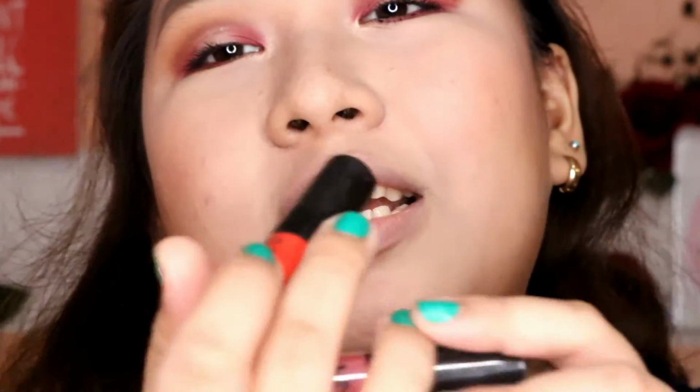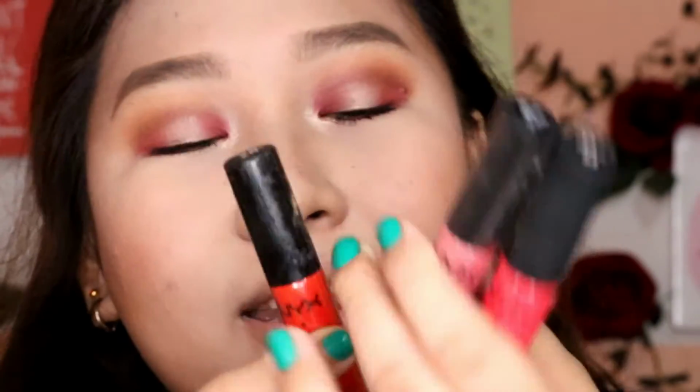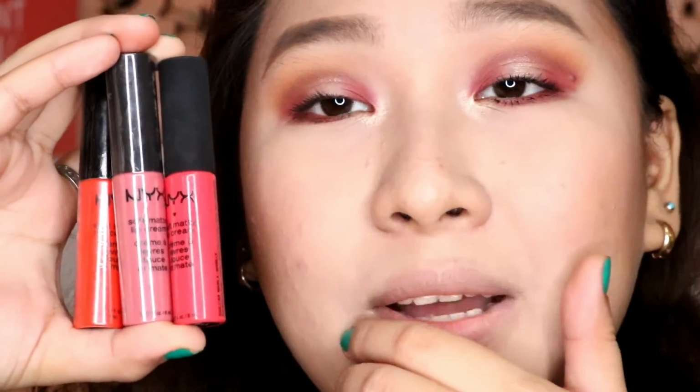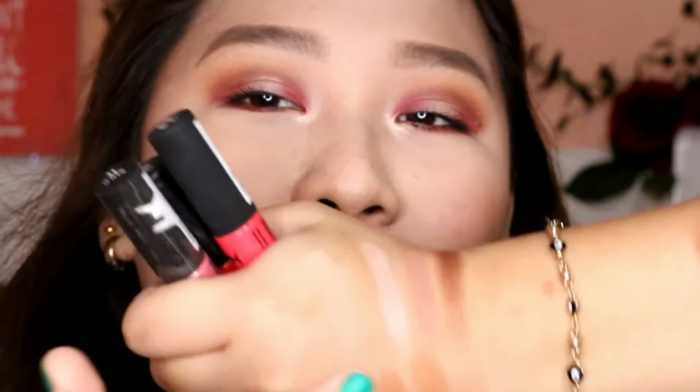A bunch of lipsticks from NYX, this is just because it's National Lipstick Day, I ordered three of the NYX soft matte lip creams in Morocco, Milan, and Manila. I don't think they would go well in this look. But I tried one of them. I tried Manila, and the color is stunning. It's just that it's a bit streaky, but we'll go back and I'll swatch this. I'll just open it up and swatch this all over our hands.